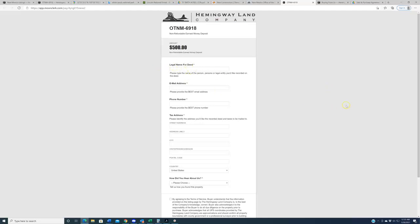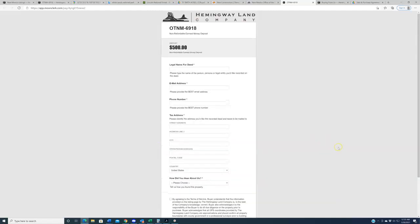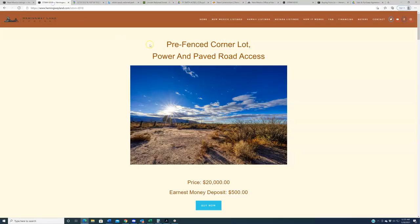You give us all your information, legal name for deed, tax address, and so on. Agree to the terms of service, click next, and on the very next page, we'll ask for credit or debit card information for that $500. And once you put that down, if somebody wants to close outside of escrow, if you want to do a wire transfer, if you want to do credit card for the other remaining $19,500, that's fine with us. We can do it, but we encourage our buyers in this price range, $20,000, to close through a title company for a variety of reasons that are important.